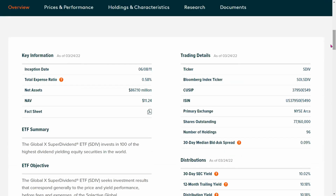Looking at some of the key information for SDIV, it has about $867 million in assets under management. It was incepted back in June of 2011. The expense ratio or fee here is 0.58%, which entails that if you were to invest $10,000, you would be paying a fee of $58 in 1 year. The ticker symbol is SDIV, and SDIV has 96 holdings as part of it.